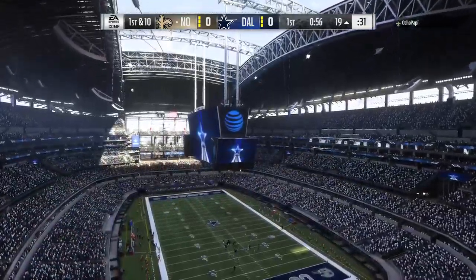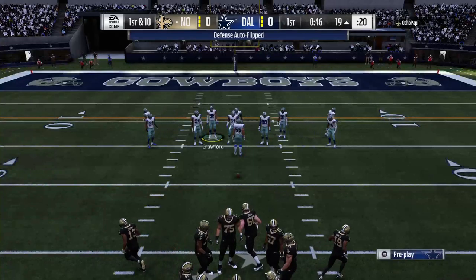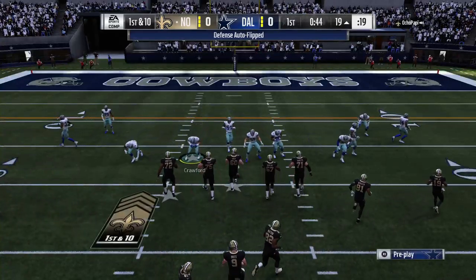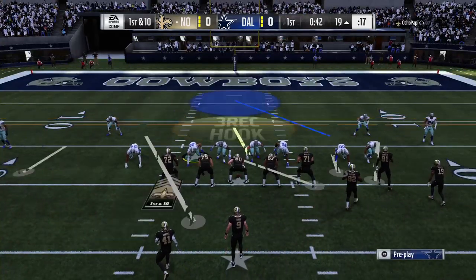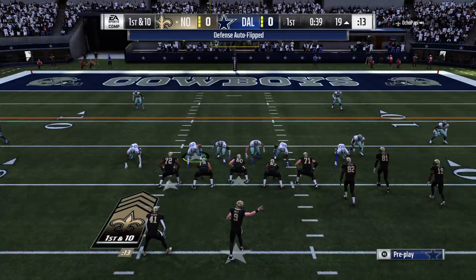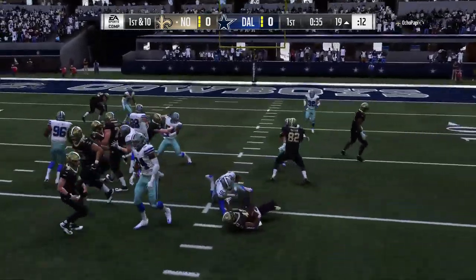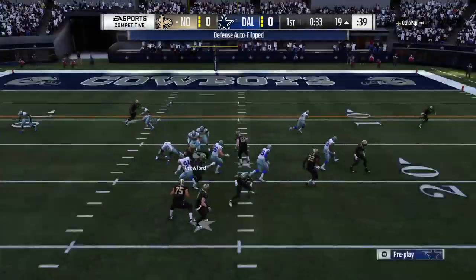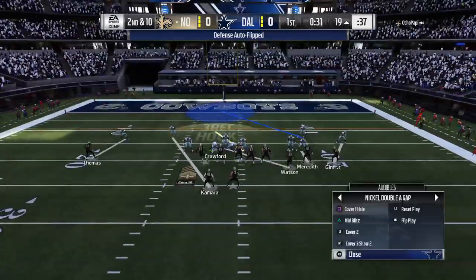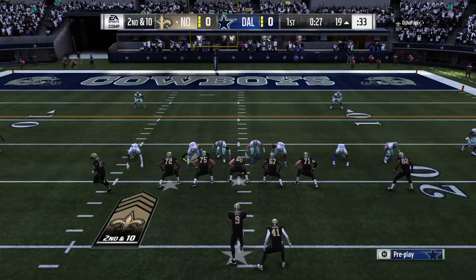Second and inches is oftentimes an invitation for an offensive coordinator to take a big shot downfield because he feels like he can come back on third down and pick up the first down. But sometimes you just don't want to break tendency. Stay with what you are, stay with who you know, and go get the first down. That's exactly what they did. Now a first down carry. It's Kamara. And he's going to be met at the line of scrimmage and taken down. No gain on the play. It'll be second down.